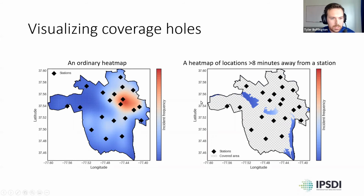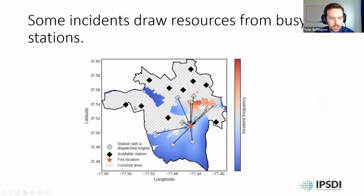But a key assumption here is that each of the stations actually are able to respond. So when you make that map, you say, okay, well, it's 8 minutes away from a station, right? But that only is meaningful if that station has a unit available to respond. And that might not always be the case because some incidents will pull resources away from the station. So here's an example I found in the data. This was a large factory fire that happened at this location, and it pulled resources from a bunch of different stations from the surrounding areas.